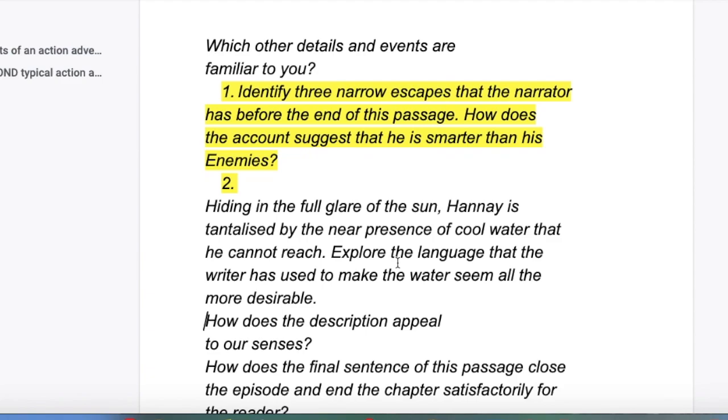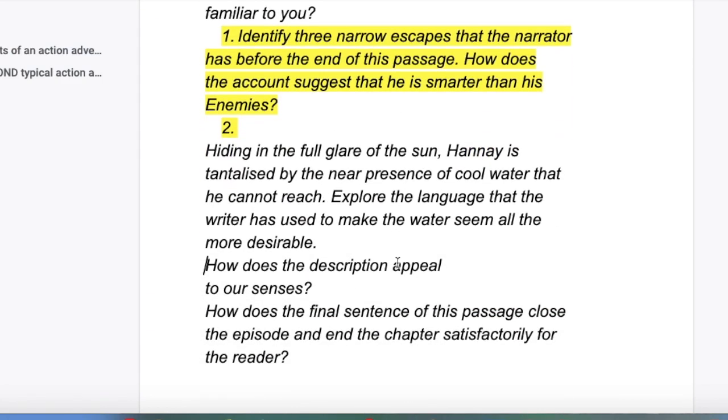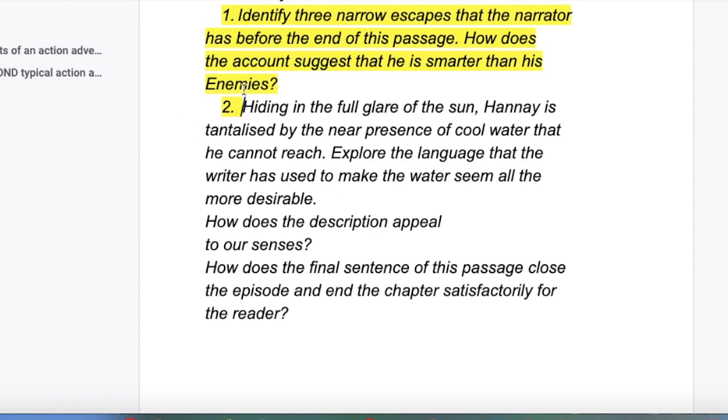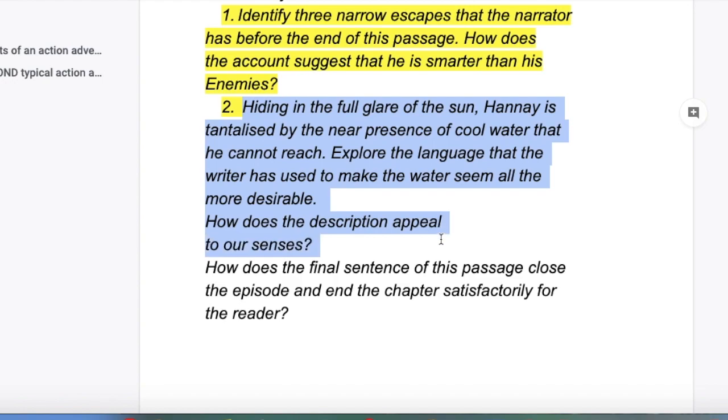Is it saying question 1, identify 3 narrow escapes? Yes, that's right. Identify 3 narrow escapes that the narrator has before the end of this passage. Number 2, hiding in the full glare of the sun, Hannah is tantalised by the presence of cool water. How does the description appeal to our senses?